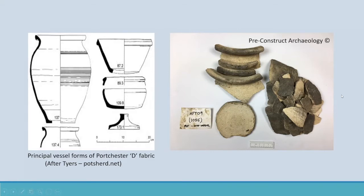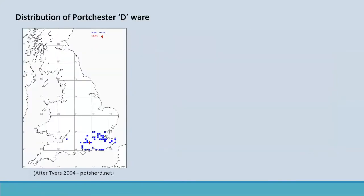The previous studies done on this fabric, the distribution. So the pot Bible, that is Tyers, now online at potsherd.net, and this map shows the accepted distribution, and we've got a kind of southeast concentration. We've got one kiln site identified on this map, which is the Overwey kilns. There's some to the south, and we've got an odd outlier, which I think is Chew Valley, which was identified by Malcolm Lyon.